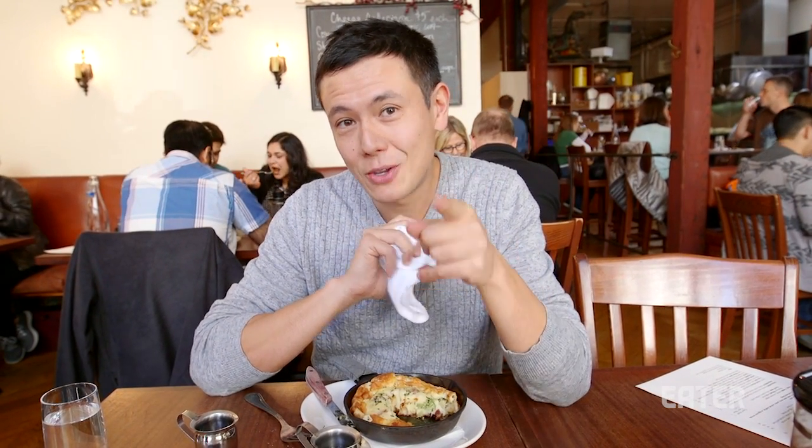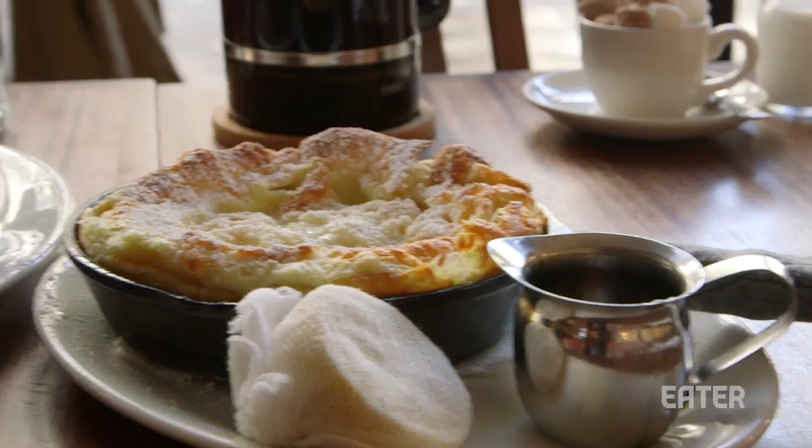if you thought Swedish espresso bars were a thing in Brooklyn, you've got another thing coming, because I'm predicting Dutch baby stands on every corner from Dumbo to Bensonhurst.